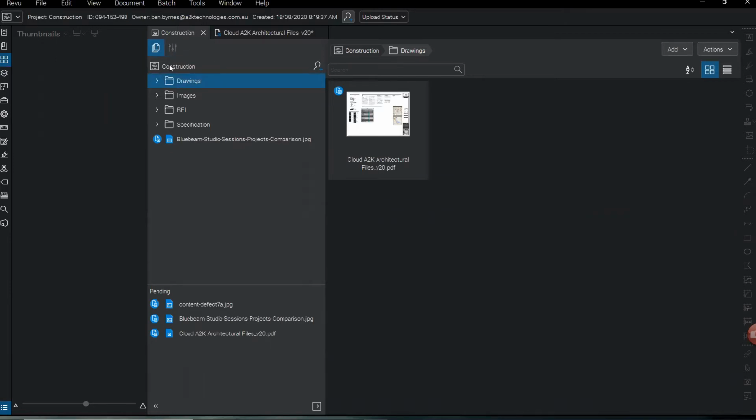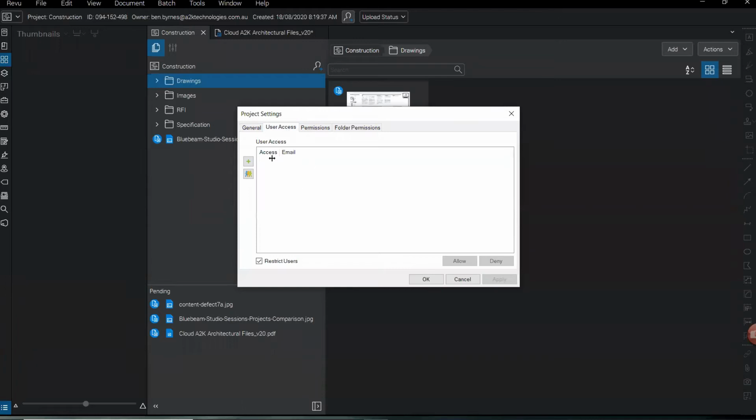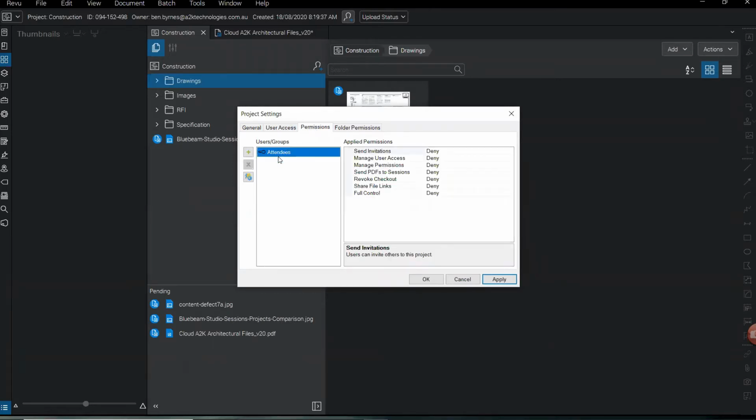If I go in through the settings here, I can actually restrict different users and give permissions. I can see in here, I've got a total of 41 files, 5 folders. If I go through the users, I just have myself in this at the moment. I can invite new people by going through here and putting in a new email address. I can also decide to unrestrict the users as well, which will make this link available to anyone who I send that number out to. The permissions in here, I can set my attendees to deny all the permissions just so they can read the files, but they won't be able to obviously share links or revoke checkouts, etc.